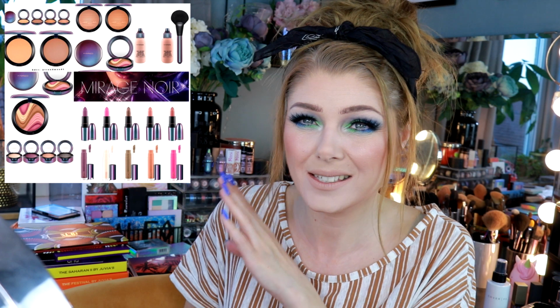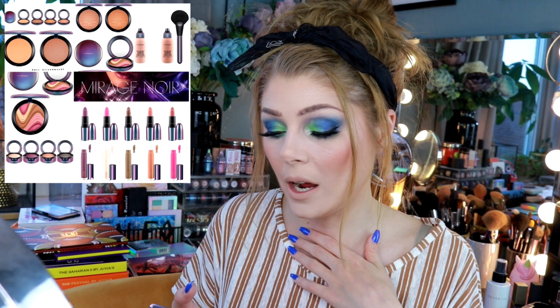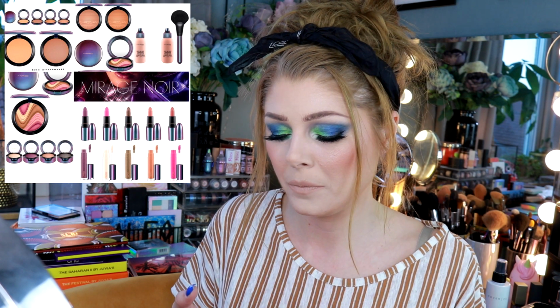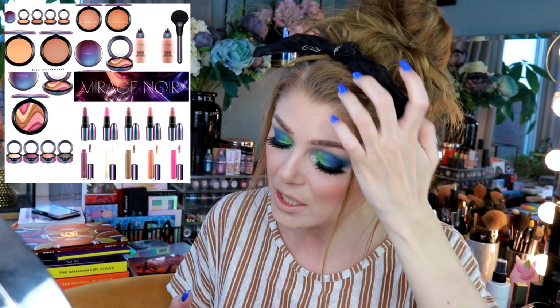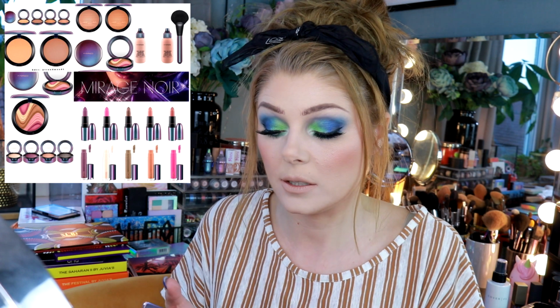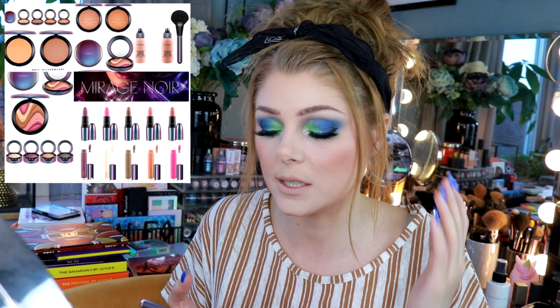Am I the only one being somewhat underwhelmed by the new MAC collection? This is their summer collection. Mirage Noir. How is this a summer collection? The packaging is beautiful, yes, but this is like a holiday collection. This is like a New Year's collection. This does not feel summery to me.